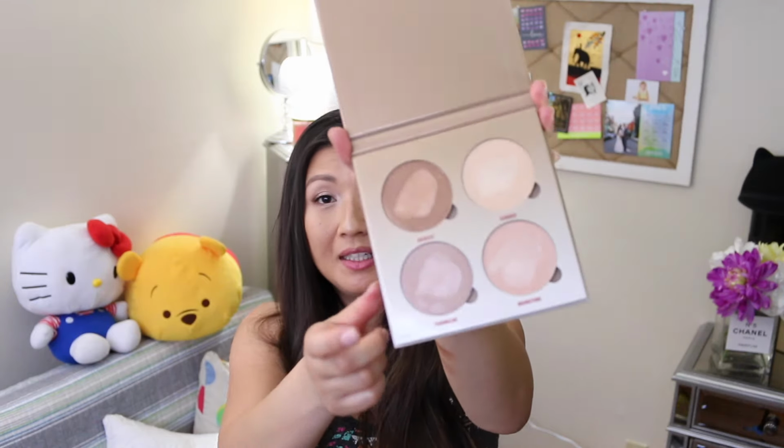So today I think I used the color Tourmaline. Tourmaline, is that how you pronounce that? I'm so bad at this. But I added that just right under or in between these two colors.